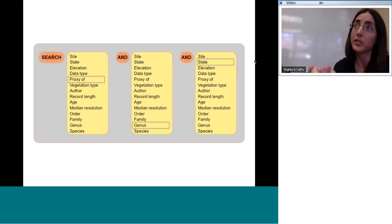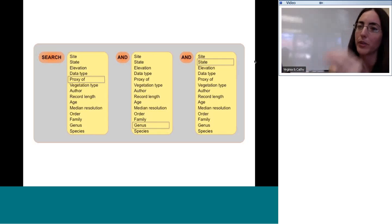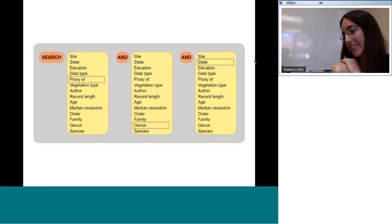So in order to do that, we have assigned a specific name to each data set, specific number to each sample, and that allows, for those of you who are familiar with coding, accessing not only individual sites, but also individual samples within each record. And that makes things pretty easy for meta-analysis.